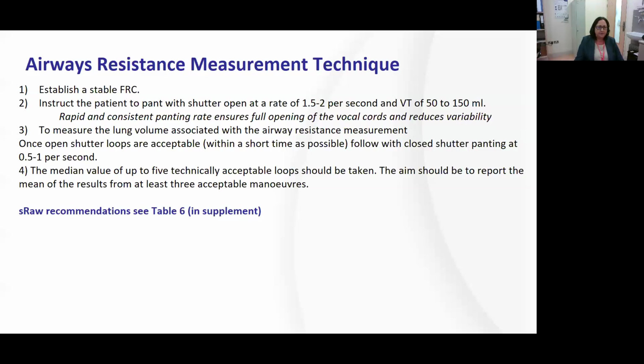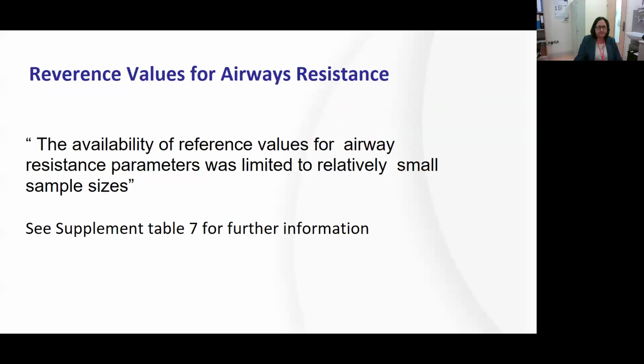To measure the lung volume associated with the ERS resistance measurement, once the open shutter loops are acceptable, and we usually try and measure those within as short a time as possible, we follow with a closed shutter and perform the panting at between 30 and 60 breaths per minute. What we do then is take the median value of up to 5 technically acceptable loops, and the aim is to report the mean of the results from at least 3 acceptable maneuvers. And all that information is contained in the supplement.